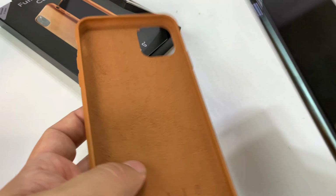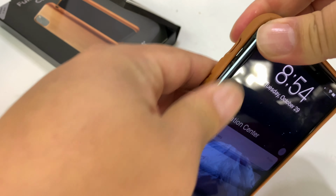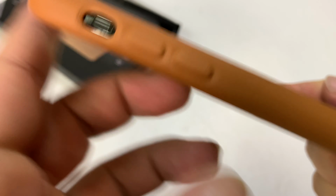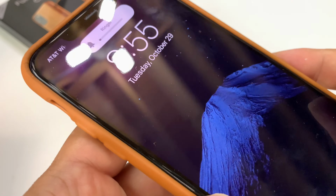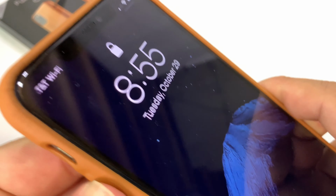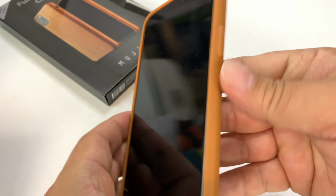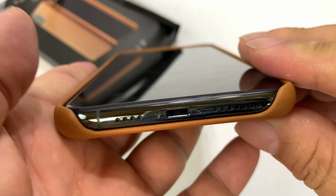But if I go ahead and just see if we can throw this sucker in here. There we go. Just like that. I can hit that switch there. Look at those molded in buttons. They're easy to find. I can hit them. Oh, look at that. You can see that it was working. And then power button on this side. No problems. That works great. You can get to everything. Speakers, microphones, ports on the bottom.